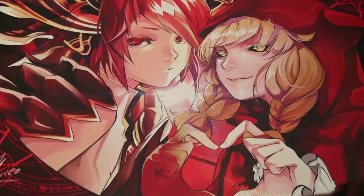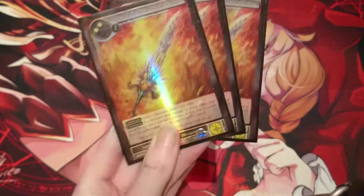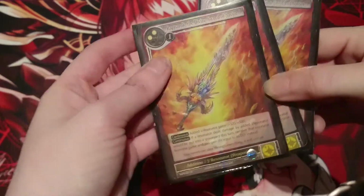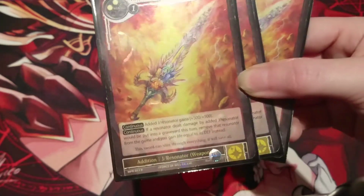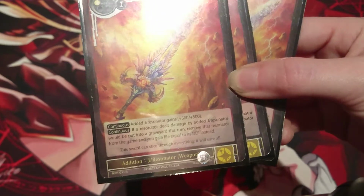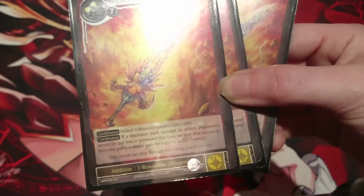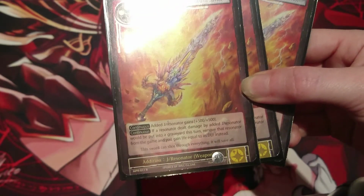Additions I was talking about, we only run 3, and the one that we're running is actually Ragnarok, the Divine Sword of Savior, and it's got this neat ability that added J/Resonator gets plus 500, and the other continuous ability is if a Resonator dealt damage by added J/Resonator is put into the graveyard, then we basically remove that Resonator from the game and we gain life equal to its defense instead.